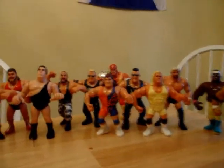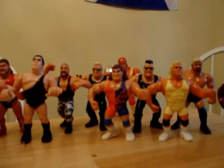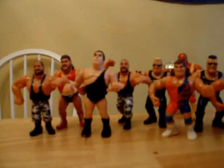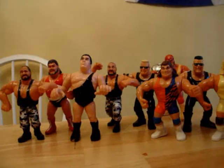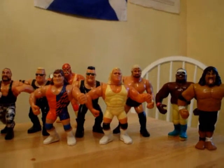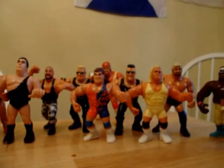But with the WWF Hasbro line, it was hugely extensive. You could get almost anyone. The only thing I didn't like about this line was they tended to get quite wiggly and loose. Their motions or the maneuver they were to do would get worn over time, so they would become very wiggly and loose, and that kind of sucked.